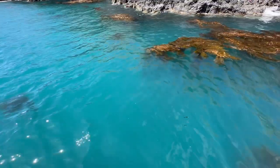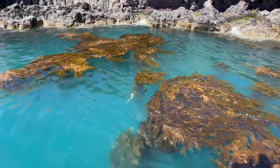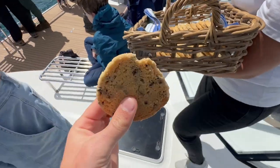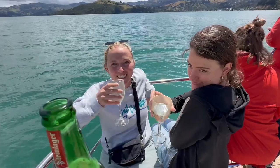This water's so gorgeous. The kettle for us. Oh, homemade cookies. What a surprise. Cheers. Do you want one? Cheers. Cheers.